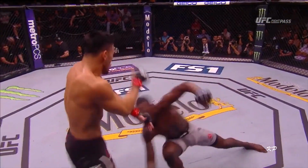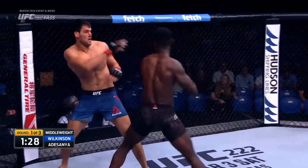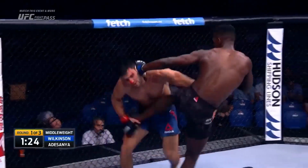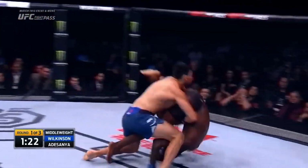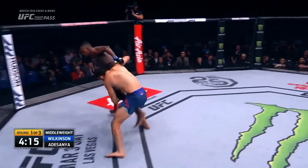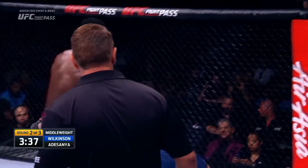Moving on from striking, let's take a look at Adesanya's grappling, or more so, lack of grappling. For those who have watched him fight, it should come as no surprise that Adesanya likes to keep things standing. After all, he is a striker by trade. But in MMA, you only get to make things go your way if you're good enough at making sure your opponent doesn't get their way.